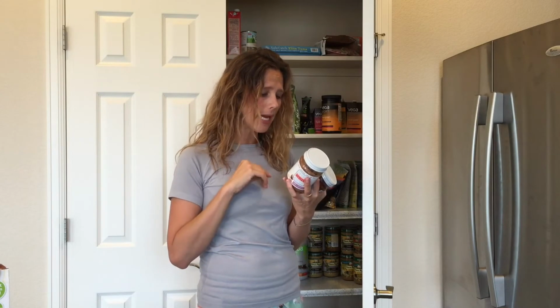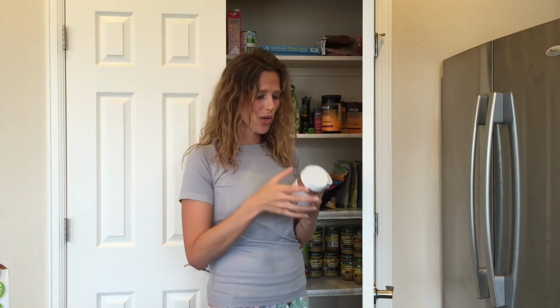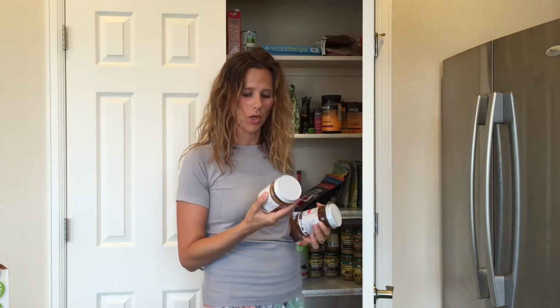So, okay, quick nutrition for those of you who don't know it. This is totally organic, and it only has 5 grams of sugar, which is pretty cool for something that gives you a super sweet treat.